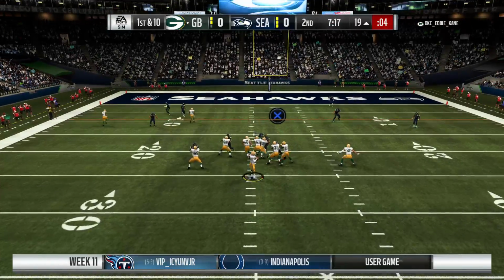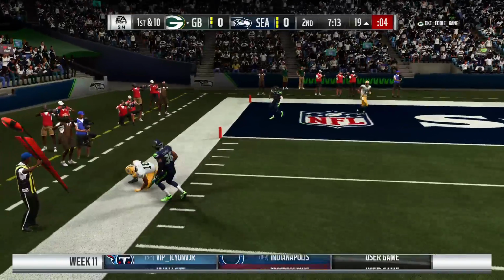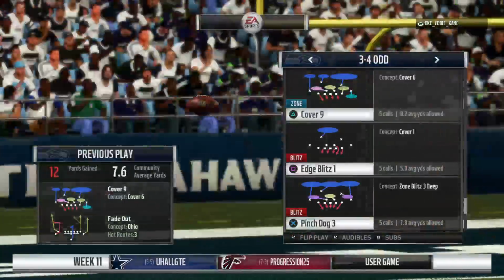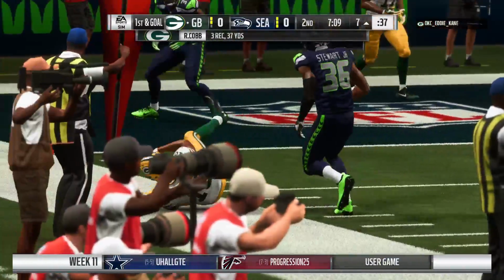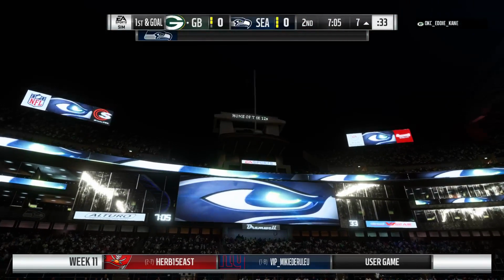Into the red zone, it's Rodgers. Toward the sideline, and look at that catch. Dragging the toes, and that's going to be a first down. Well done. Back-to-back nice plays, 12 yards that time, and a first down.